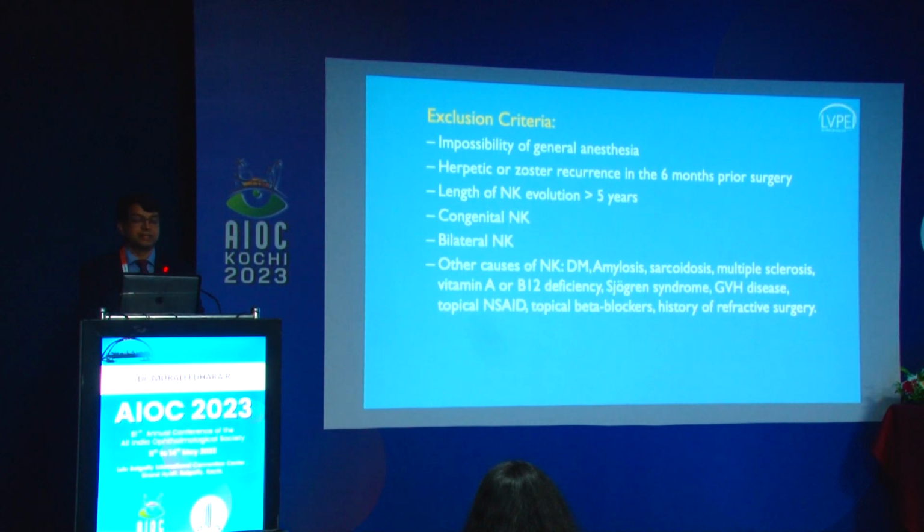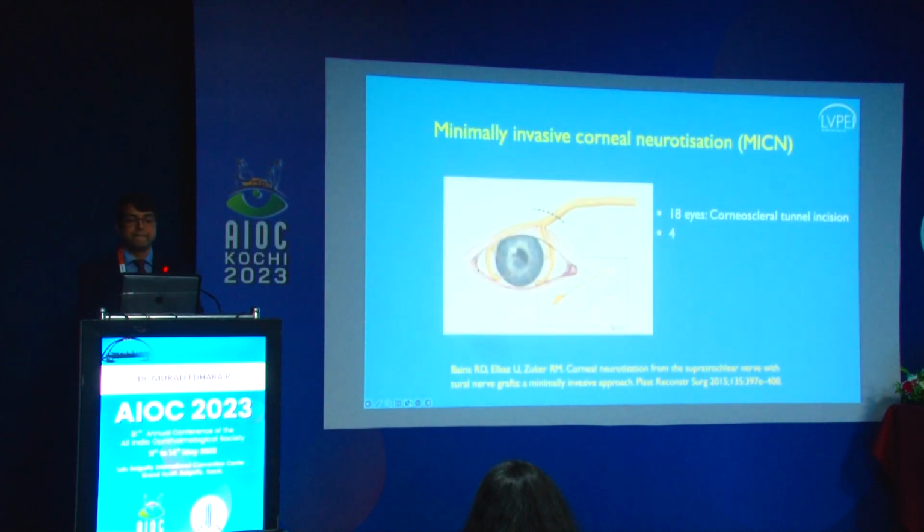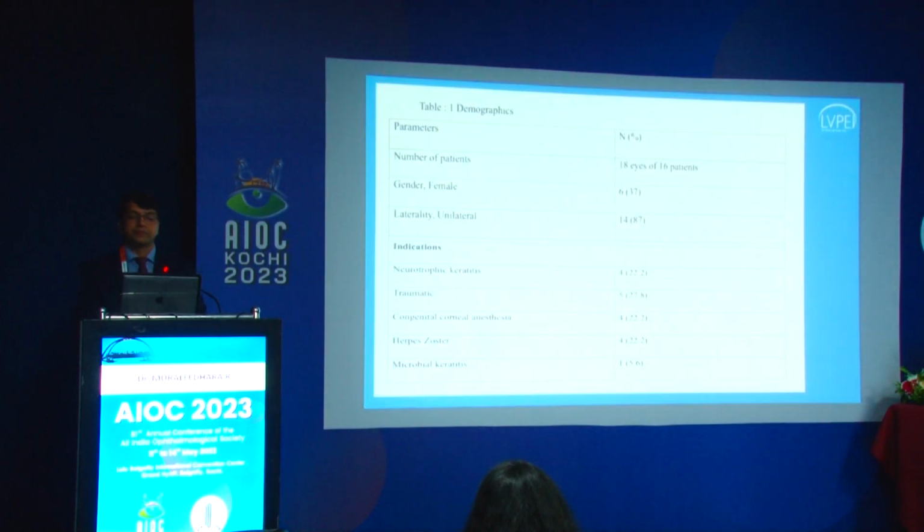And we've excluded all sites in these cases other than neurotrophic if they have any other systemic conditions. Now these are absolutely no. So we had so far 18 eyes of 16 patients. 2 had bilateral surgery, done in the same setting, and mostly men, and mostly unilateral.